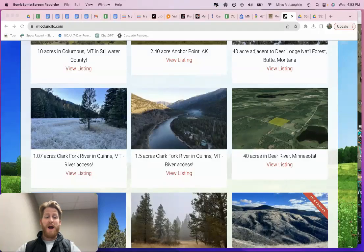I've got a couple sweet properties here off the Clark Fork River, right by Quinns Hot Springs on Highway 35 here in Sanders County, Montana. My name is Miles McLaughlin here at Wilco Land. The two properties I'm going to be talking about in this video, going over common questions and FAQs, are these two properties here along the Clark Fork River.